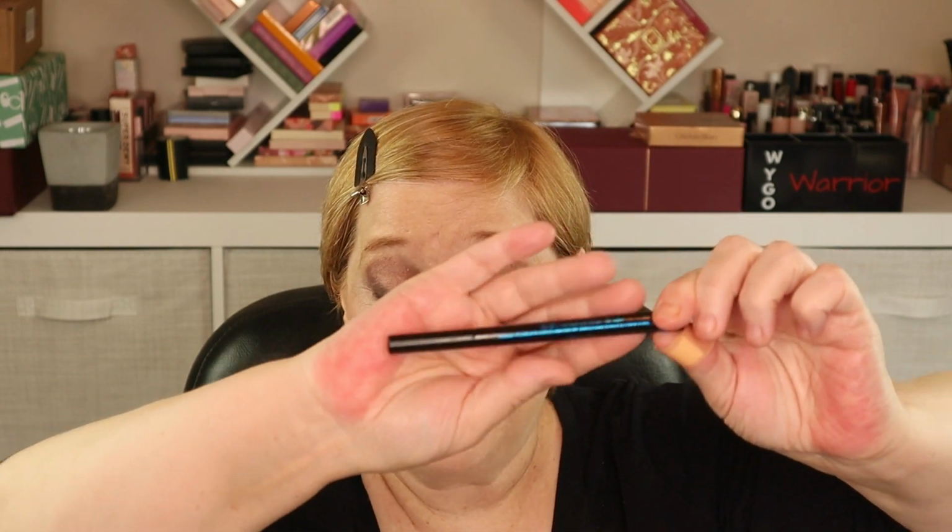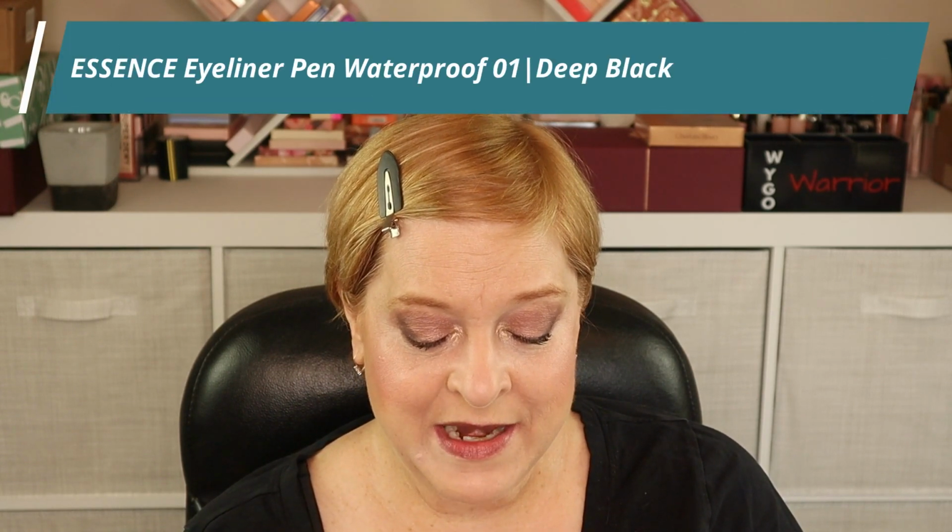Okay, now moving on to liquid liner. All right, again, I went through my collection, grabbed the first one I saw that was drugstore. This here is from Essence. It's the eyeliner pen. I have no recollection if I've ever used it before or what my thoughts are, but we will find out very shortly. It is definitely a felt tip, not the smoothest application, but I've had worse.